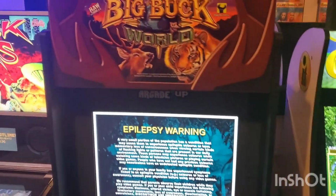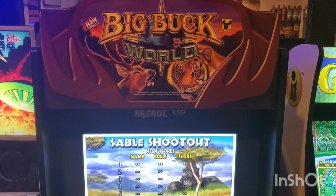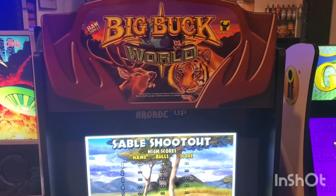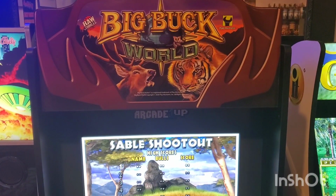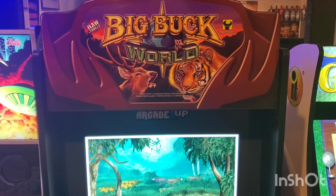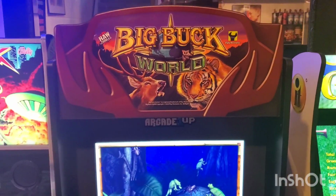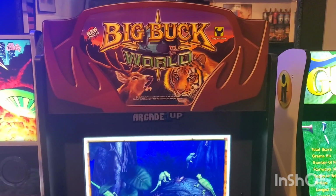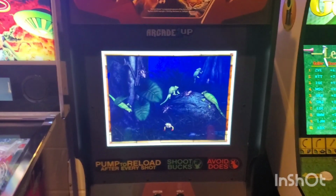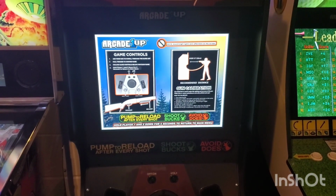So the next cabinet I'm going to show you is Big Buck World. With Big Buck World, I knew I wanted to have a shooter down here. And I didn't really know what game I was going to end up picking as my shooter. But when prices started going up, I kind of knew that whatever shooters were going to be coming out were probably going to be a little out of my price range. So I ended up deciding that I was just going to go with Big Buck World as my shooting cab. And I don't regret it because I do actually enjoy the game. And I do play Big Buck Hunter quite a bit on this cabinet.